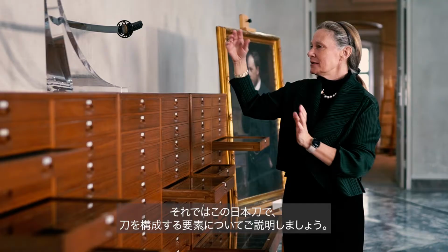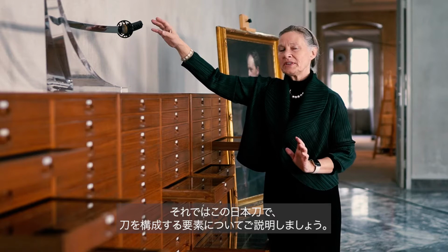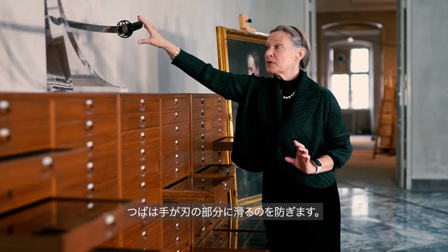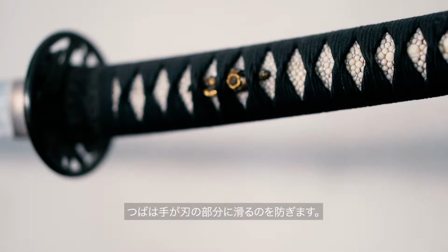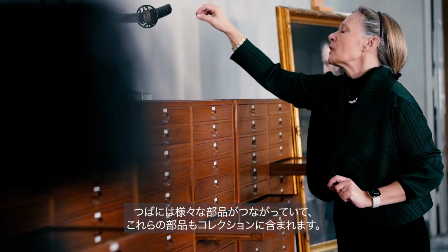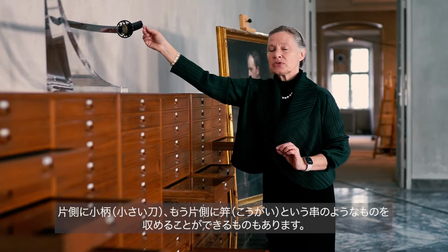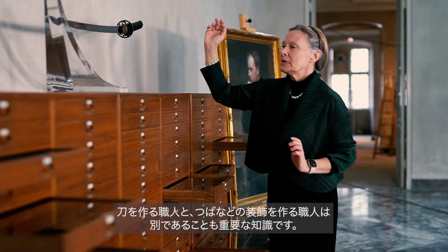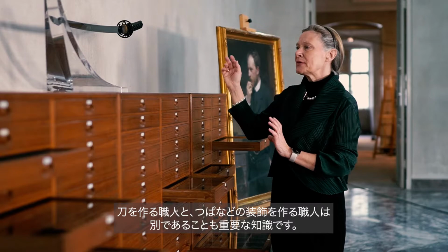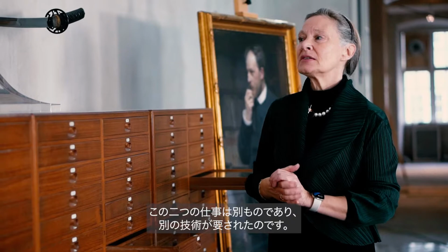Here we have the Japanese sword. And this is meant for a demonstration so that you can see what elements it consists of. We have the so-called sword guard, the brim, or in Japanese, the tsuba, which is here. The tsuba protects the hands from sliding over the sword. There are different elements connected to the tsuba, which are also part of the collections, because it's possible to have a small dagger on one side and a small needle on the other side, which is also part of the weapon. It's also important to know that the masters or craftsmen who crafted the sword are completely different people from the ones who did the ornaments, like the Tsubas. It was two different professions and it demanded different kinds of skills.